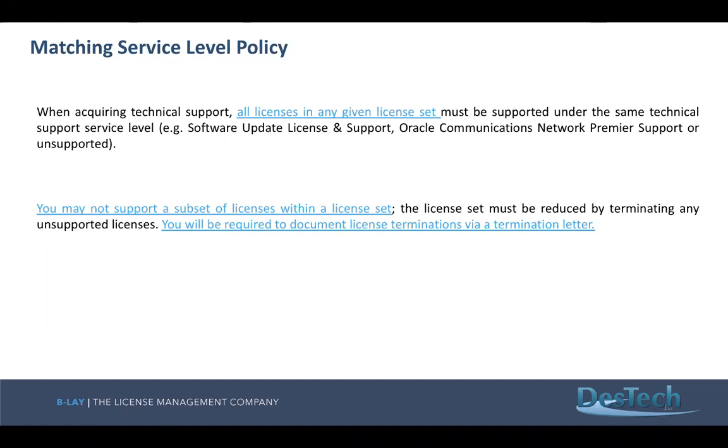And in case you would, for example, reduce your usage from, in my example, 100 processor licenses to 70, and you would say to Oracle, yeah, but I only want to continue to have support for 70 licenses, Oracle will require you to terminate the 30 licenses that you do not want in the support. That will be done by Oracle support providing you a termination letter in which you sign that you will not continue to use the software of those 30 licenses. And only then, if you terminate the license, so it no longer exists going forward, are you allowed to have a support contract for the 70 remaining licenses.